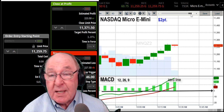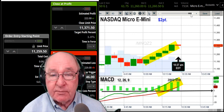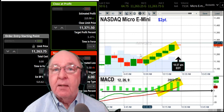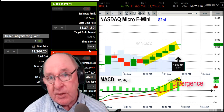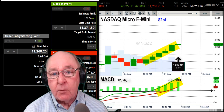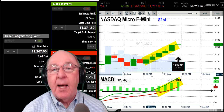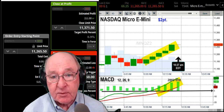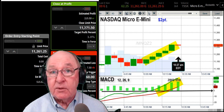Now this is almost a classic textbook entry of signals. 5 green candlesticks in a row, the MACD, the green line over the red, both over the zero line. Everything points to a propensity for prices to go up next. Is that a guarantee? Absolutely not. You take a big risk every time you trade with this trade, but that's why we have a chance for immediate profits.